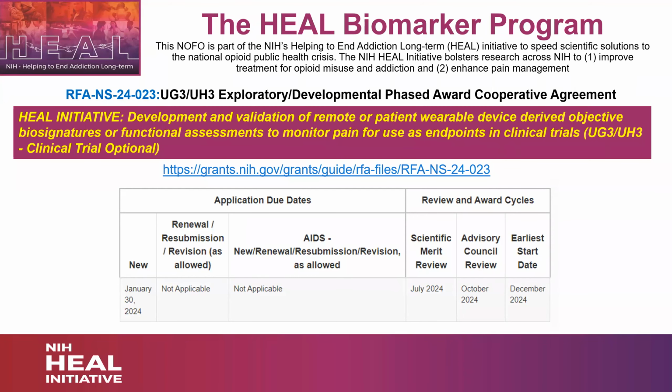To emphasize, the biomarker program is dedicated... A gap identified as lacking is the development of digital biomarkers, objective signatures or functional assessment for the remote monitoring of pain, especially for use as endpoints in clinical trials. To address this need, we have issued this Notice of Funding Opportunity, or NOFO, to invite applications for projects aimed at developing and validating objective biosignatures or functional assessment derived from remote or patient wearable devices for the purpose of monitoring pain in clinical trials. This NOFO offers a phased award structure, a UG3/UH3 mechanism, and the deadline for receipt of applications is January 30th, 2024.